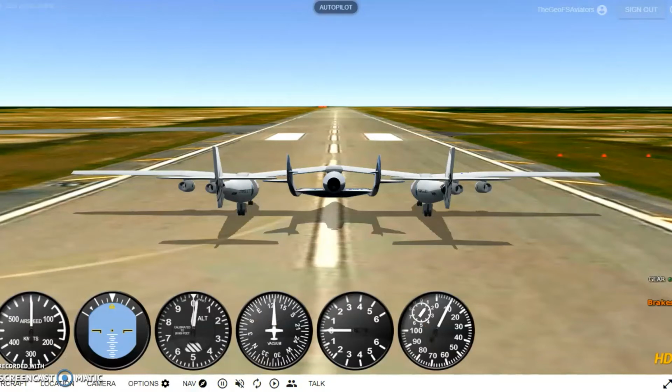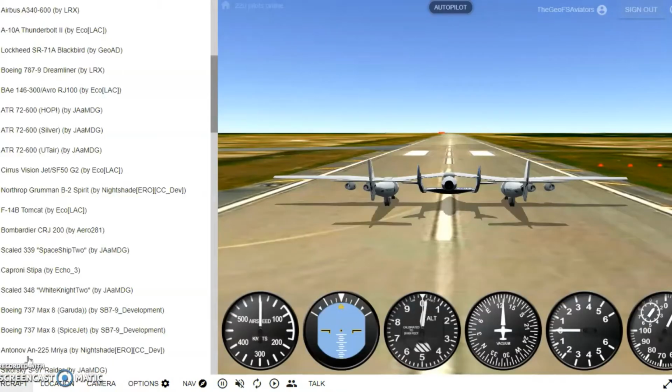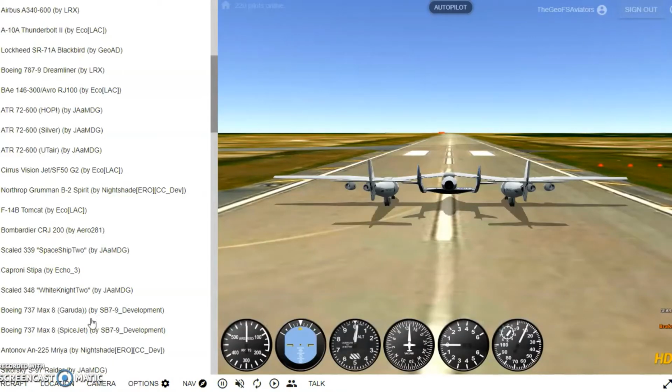Hey everybody, welcome to another episode of the GOFS Aviators. Today we are going to be doing a space flight, or at least I hope to be doing a space flight. So we're going to be using, I don't even know what it's called, the Virgin something, I think. Let me check. It is the White Knight 2, Spaceship 2, I think, is what we're gonna fly, kinda.